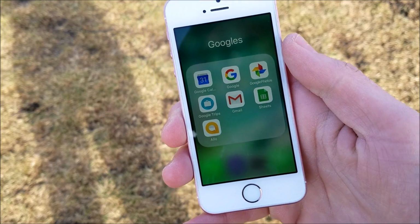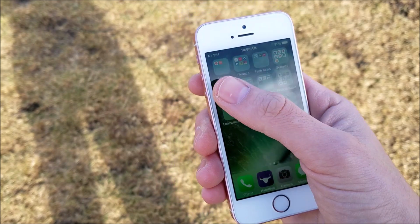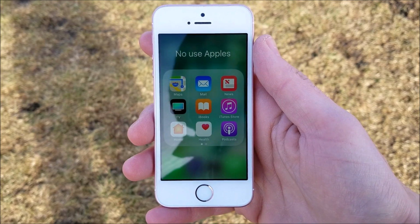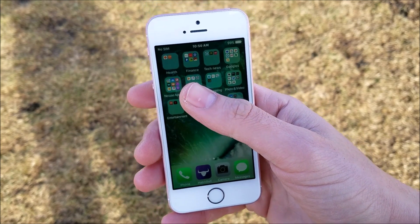And I have Google Allo. So Google Allo is basically an application that's like a competitor to iMessage for Google. So that's pretty sweet stuff there. Now, I do have No Use Apples, and under No Use Apples, I keep exactly what it says, no use apples. So I don't use these Apple applications hardly ever. I don't like the Maps app for Apple. I do like Google Maps over that any day of the week.